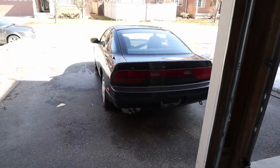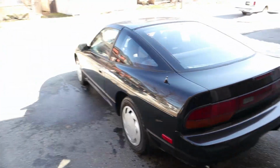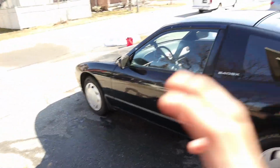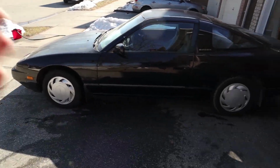Ignore that rattling sound when I pulled out. It's literally just the heat shield. But here it is. Bam! This is my 1990 Nissan 240SX, bone stock. But before I even get into it, I just want to wash the car.